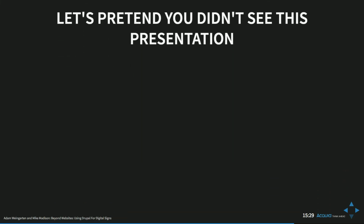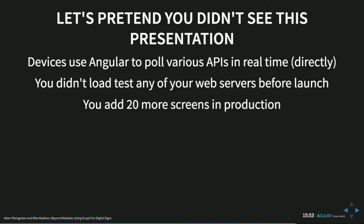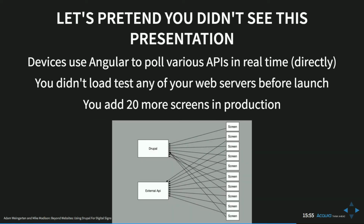So let's pretend that you did not see this presentation. You have some devices that are maybe using Angular to pull lots of APIs in real time. They're doing it directly, so you have Angular on the browser hitting some web service. You didn't load test anything before you did this. You added 20 new screens in production. Okay, maybe this is only 10, but pretend it's 20. All of these screens are hitting the APIs, they're hitting Drupal.